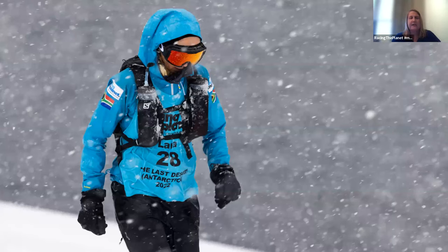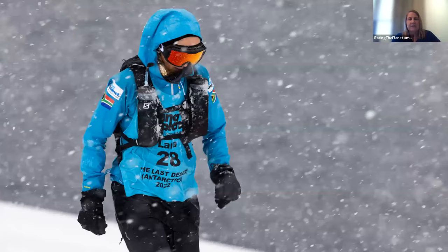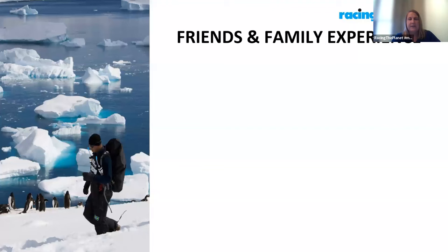And here is another, the two water bottles in the front, a very light kind of Gore-Tex jacket, gloves. You can see the goggles on. You can really bring normal ski goggles. They are incredibly helpful and useful.